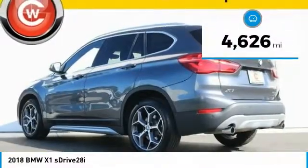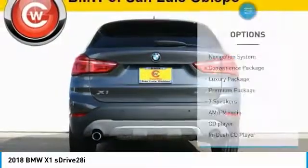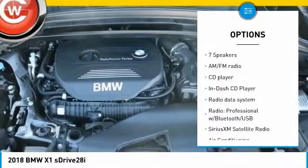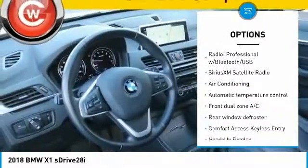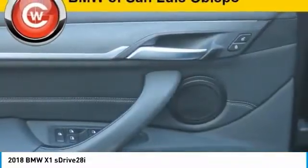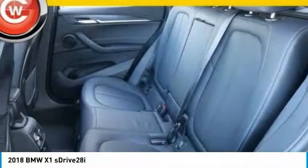This vehicle has less than 5,000 miles. Here are some of this vehicle's great options: power passenger seat, traction control, navigation system, power liftgate, keyless entry, dual airbags, panoramic moonroof, air conditioning, power steering, alloy wheels. Drive away with a great deal on this vehicle. Call or stop in today.